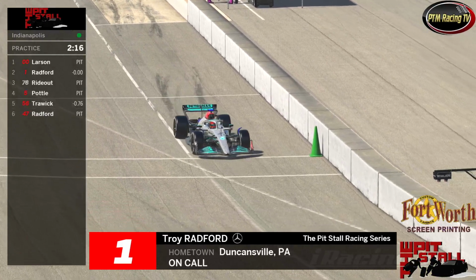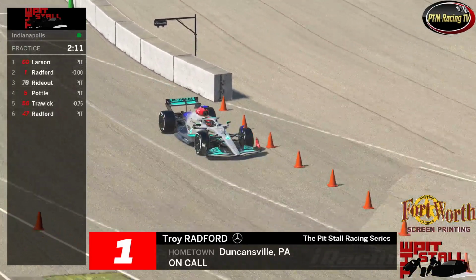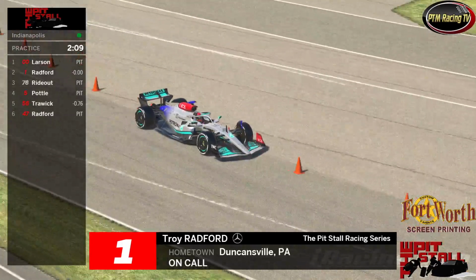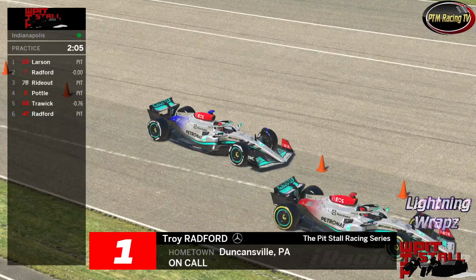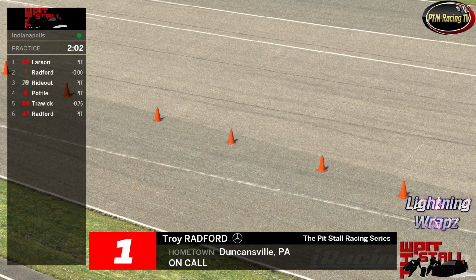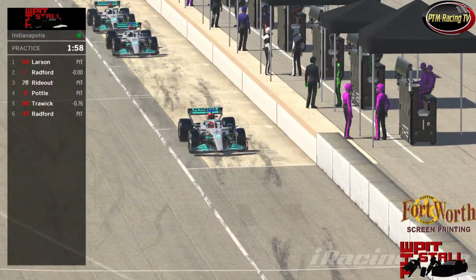I'm not exactly sure what's going to happen with battery life, because right now it's showing we have an estimated 38 laps, so I'm not really sure if that will recharge or what the situation is there. Yeah, your guess is as good as mine on that one, but nevertheless, Troy, we do appreciate your time, and best of luck down there. Yep, thank you.